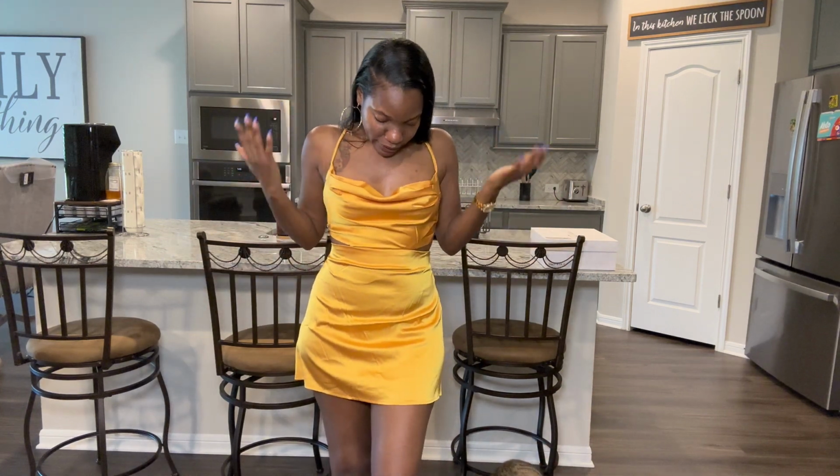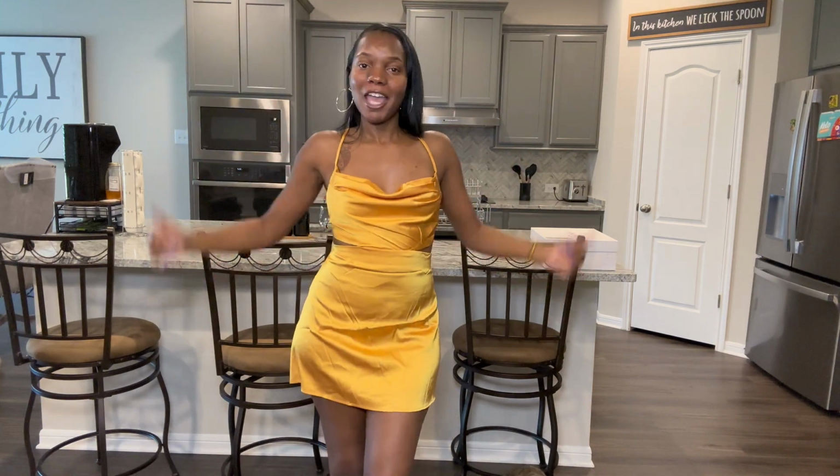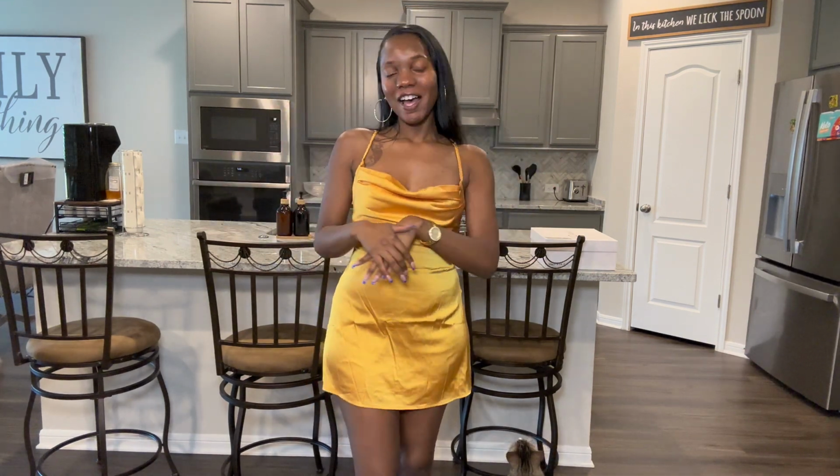So this one, definitely giving. Probably one of my favorite dresses out of all the dresses that I showed you guys. I know my man gonna love this. Like, he gonna love this. So yeah, I have one more dress to show y'all.